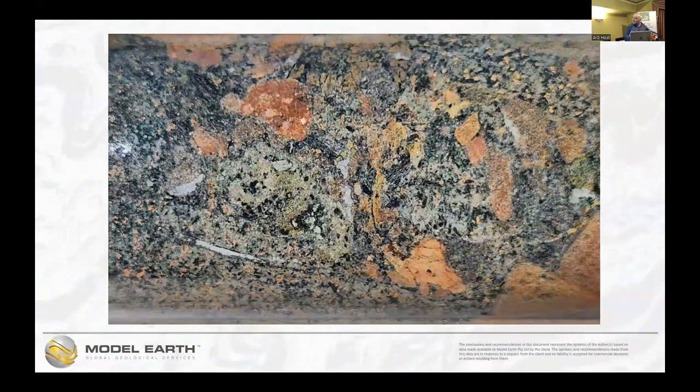I'm going to call that magma mingling. And I'm very much looking forward to a critique of my interpretation of all these textures from the experts, but that's what I've made of them. And the best way to learn you're wrong is to stand up and tell people about it. That is a doleritic matrix to this polymict conglomerate. This, again, does my head in. That's what it looked like to me under the hand lens, and that's the best photo I can give you.